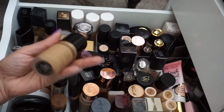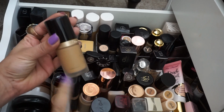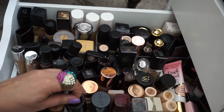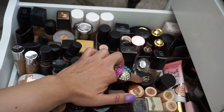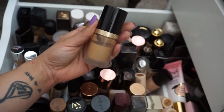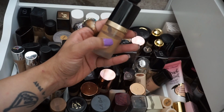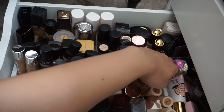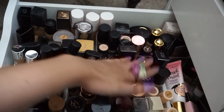What's this now? The Too Faced Born This Way foundation. This shade is in Sand. Look at it. That's like that much left in it now. I probably won't repurchase it because I find this shade to be a little bit neutral for me. If you can see, I've got another one here. What shade is that? That one is in Golden. It's okay, and clearly I don't hate it that much because look how much has been used. But again, I just don't find the Too Faced shade perfect for me. I don't know why.